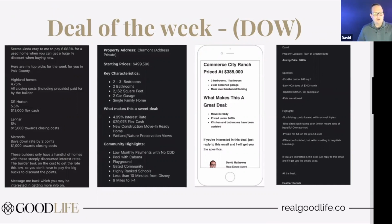And so she goes through the list, she lists 4 builders, shows what financing incentives they're offering, what cash incentives and all of that. And then she says it's not available on everything. So reach out to her and she'll get you connected.